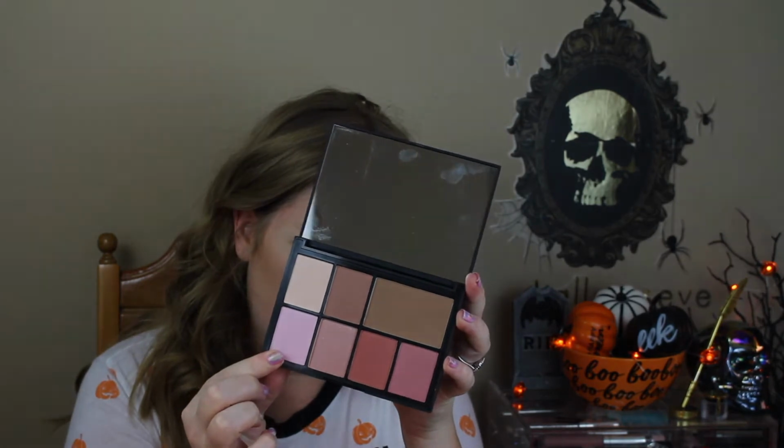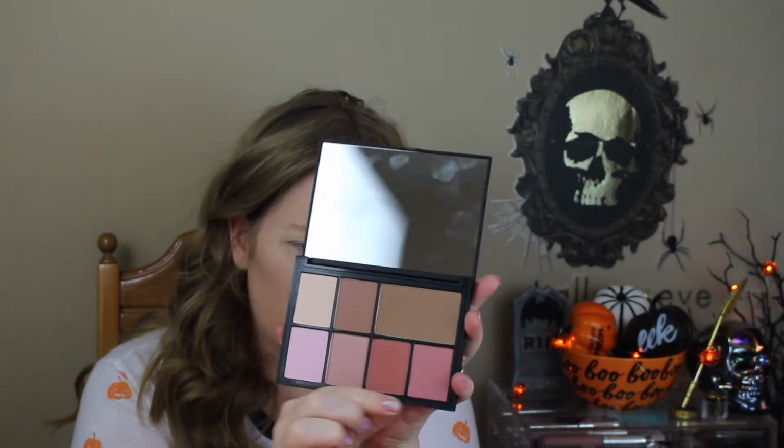And then I'm gonna go in with this color right here, which I can't tell if that's, I think this is Golu. So this must be number one, but I want this baby pink all over my cheeks.